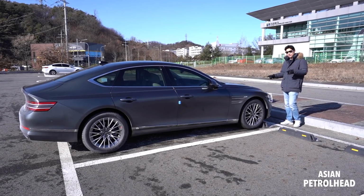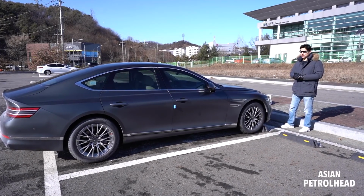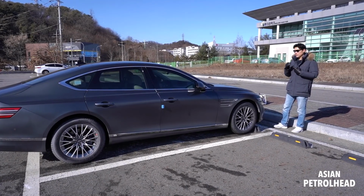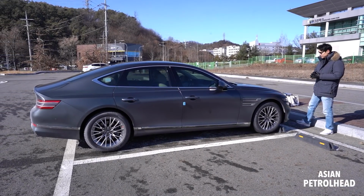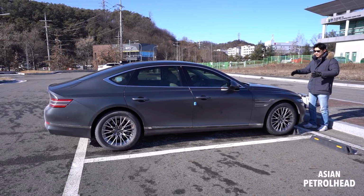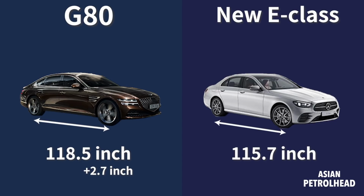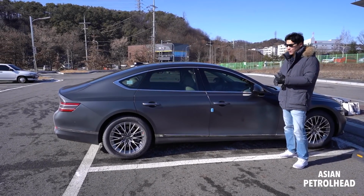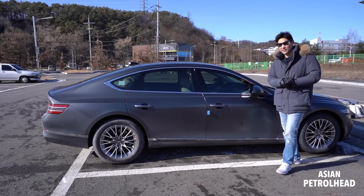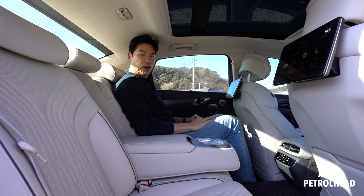Okay, let me also show you the car from the side. And just like I told you, this Genesis G80 competes against rivals such as the Mercedes E-Class and BMW 5 Series. And in terms of dimensions, this Genesis G80 is about 2 inches wider, and it also has about 2.7 inches longer wheelbase, even compared to the new Mercedes E-Class. So second row seats should be quite spacious. And look, we also have self-closing doors. And you guys all know I'm about 6'2".